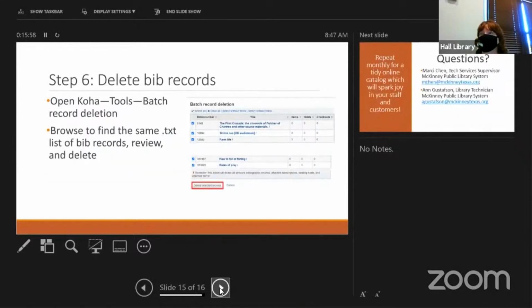So now that you've gotten that file of bib records, then you can go back into tools, batch record deletion, and delete those bib records, because now they no longer bring you joy and they can leave. It's going to give you a table that will show you all of the items, holds, and checkouts. There shouldn't be any checkouts because there aren't any item records. There shouldn't be any items, but there may be some that slip through that still have holds on them. So I do sort that column just to see if there's any more that I can resolve for a customer.